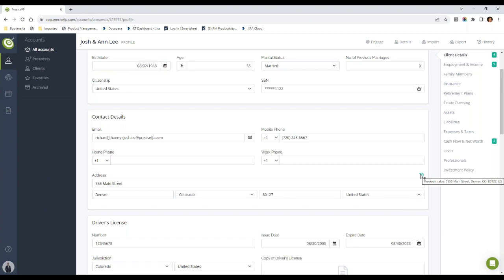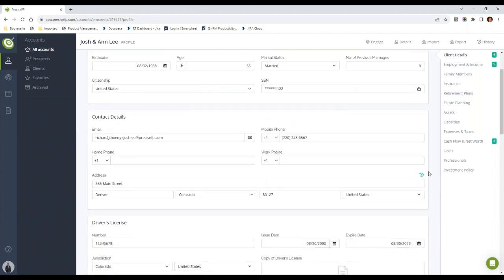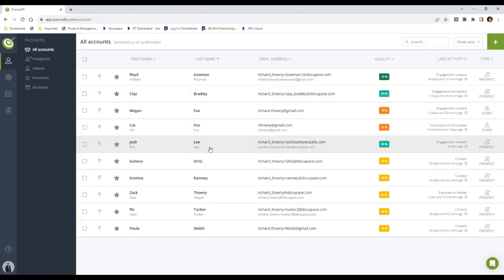So you're like, oh gosh, he updated his address. I had too many fives in there. I should go update that elsewhere in other systems, or whatever the case may be. Or maybe for whatever reason, changed from married to divorced. That popped out. It's probably an event you want to reach out to Josh and talk about. So it's a really nice way just to see what changed in the system. It's just a really nice little feature there to be able to see what's been modified in the system.